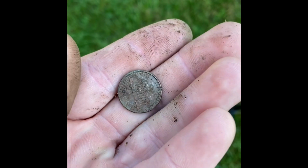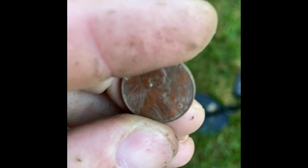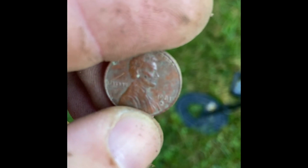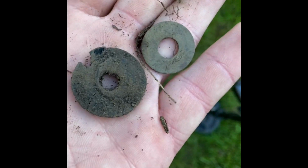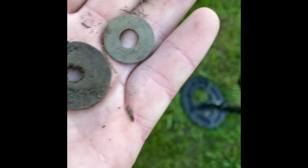There you go guys, first target of the day right off the bat, an 85, modern day penny it looks like. Let's see what the date is here. 1981. On to the next. Not less than 3 feet away from the penny, just found this. Another 80-84 signal. Metal washer. On to the next.